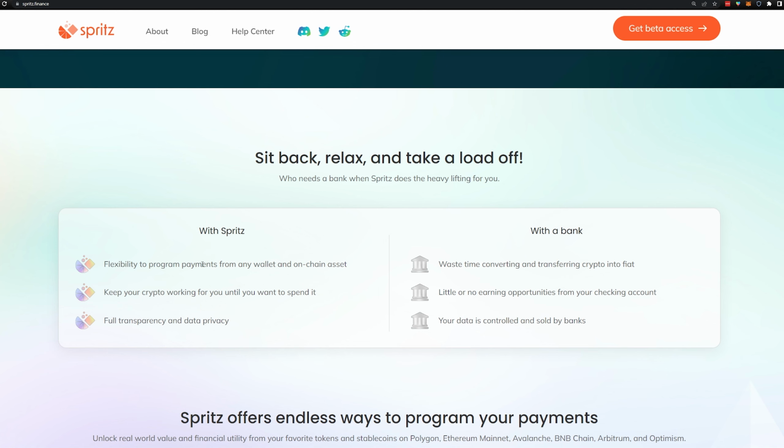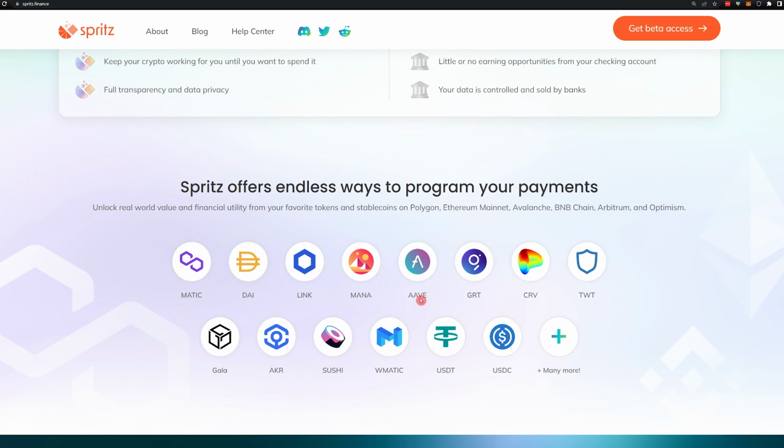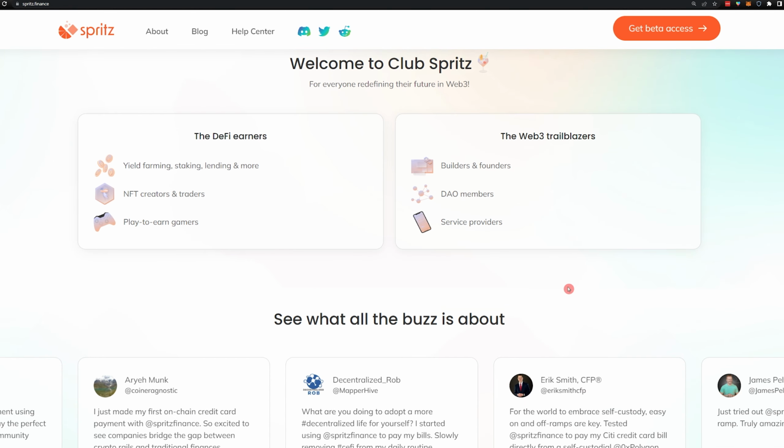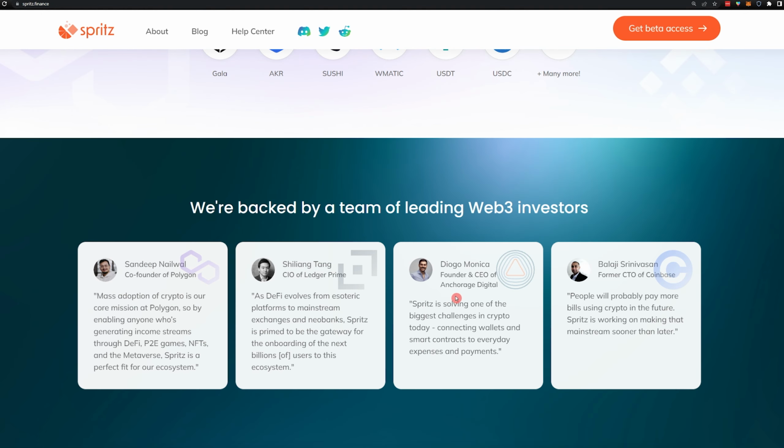So anyway, pretty cool. They accept a lot. We can see here stable coins and favorite tokens on Polygon, Ethereum, Avalanche, BNB Chain, Arbitrum, Optimism. Now, I do know they plan to add more on here, but even that alone, like USDT or USDC on the BNB chain, super cheap process and approach to converting crypto over to fiat. In regards to the transaction cost to send to your decentralized wallet, BNB is super cheap. But I think that's pretty much it from what I want to show you guys on this main page.